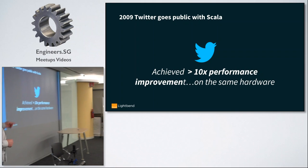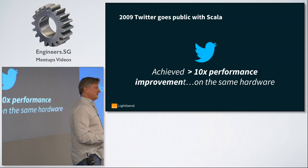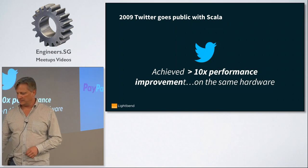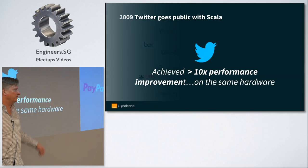applications. And not just the result was not just that the site didn't go down or the service didn't go down, but they actually saw a huge improvement in performance, and that was one of the objectives as well. This still predates TypeSafe. TypeSafe doesn't exist yet in 2009.